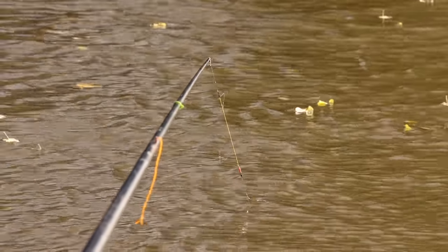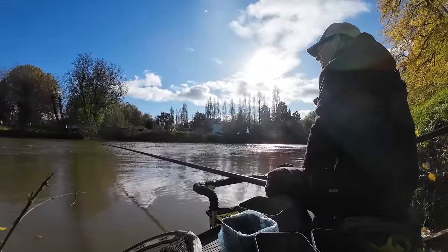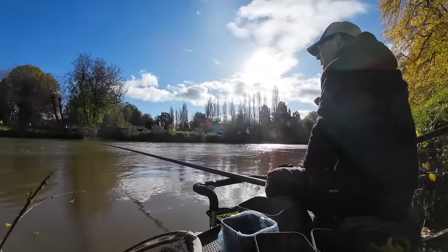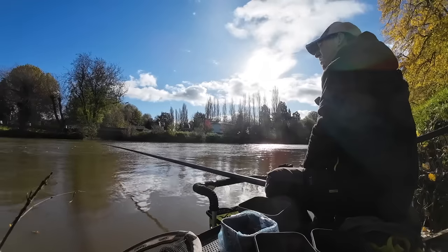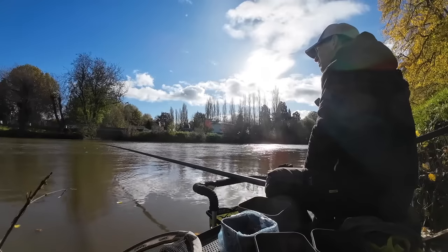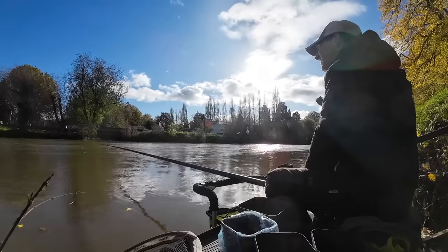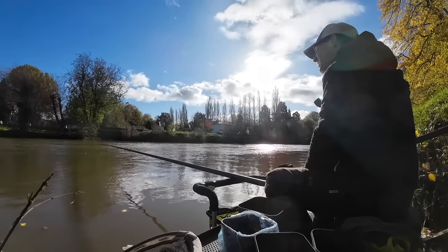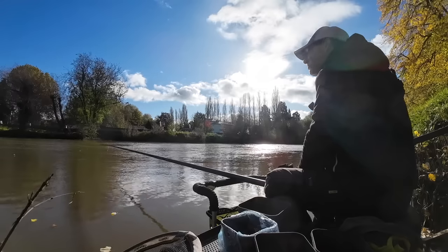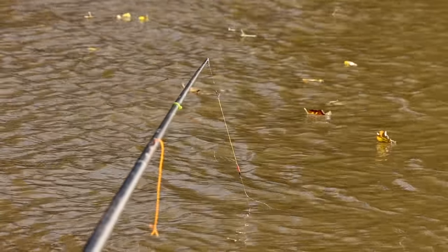Leaves are attracted to it like magnets. Obviously, we could have fished a flat float there or a traditional feeder. But there's definitely something about a pole feeder that really works. And a lot of my friends and all the river aces that I rub shoulders with, they all seem to think, when you get to about 8 to 10 gram flat floats, just swap to a pole feeder. Unless it's like an international rules match. But this is more accurate and cuts out a lot of the nonsense.